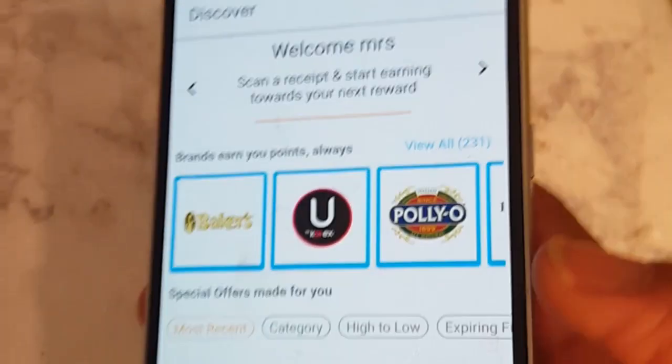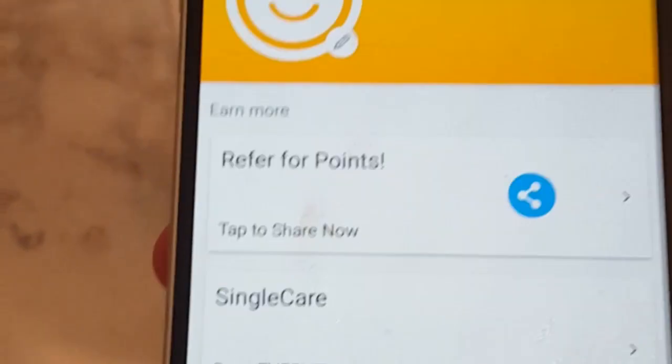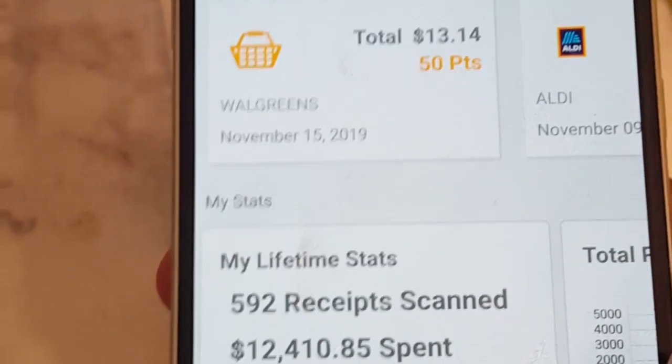So with this Publix receipt, I think I only got 25 points. The minimum you're going to get is 25 points. But you have to scan a good amount to get a good amount of points. So you mostly get your points by referral. So that's what I'm doing now.